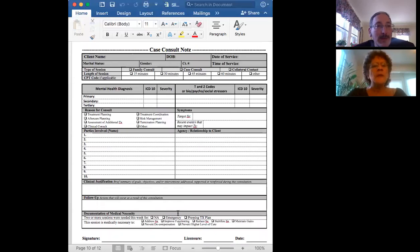Yep. Even when I get a consultation on one of my own cases, like in the consultation group I'm a part of, I take a consult note with me and I write a few things down on it so that I can document it, particularly if it's a complicated case. I want to have a record of it. Okay, just in case. But this is something that you can use when you go to an IEP meeting or a Department of Social Services meeting.